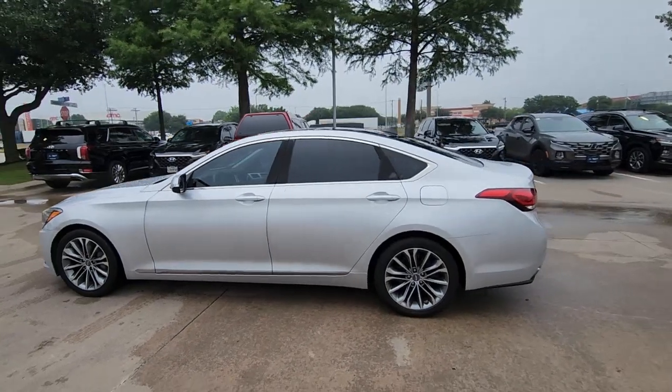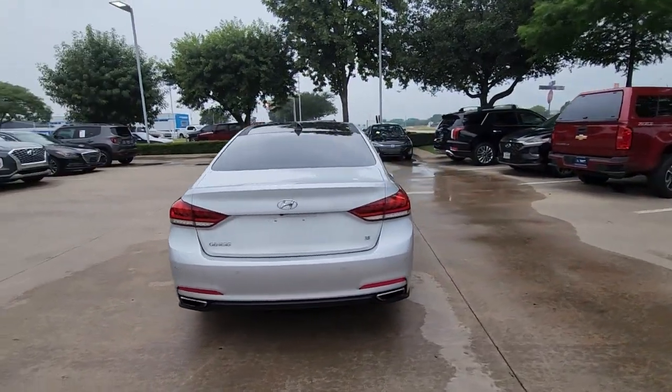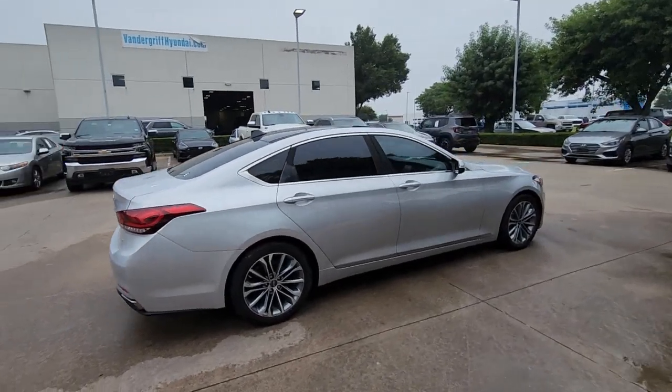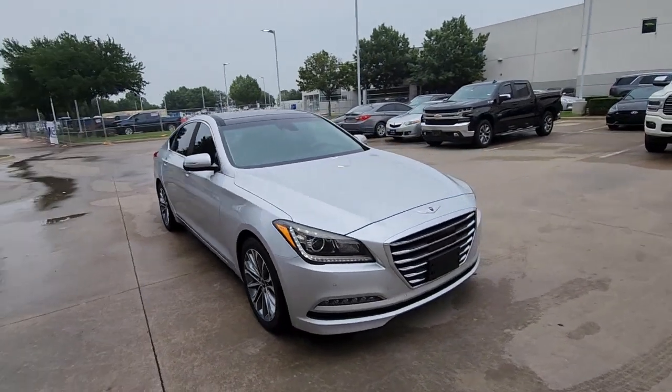Introducing the 2016 Hyundai Genesis. This vehicle is an outstanding buy with fewer than 80,000 miles on the odometer. This remarkable Genesis delivers premium luxury and innovative design, wrapped in distinguished style at a surprisingly affordable price.